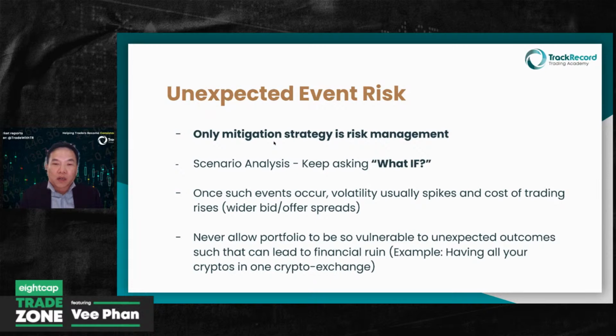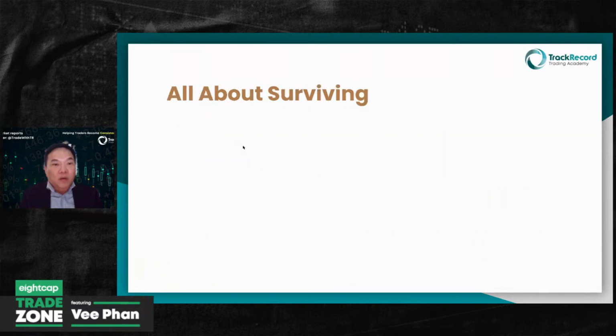For example, a clear case in point was some people putting all their cryptos in one crypto exchange, and when the crypto exchange failed, all their money was basically gone, right? So they lost access to their money, even though they did not lose any money on trading. They lost it on having concentrated risk in any one platform. So it's important to have platforms that are regulated and audited as well.